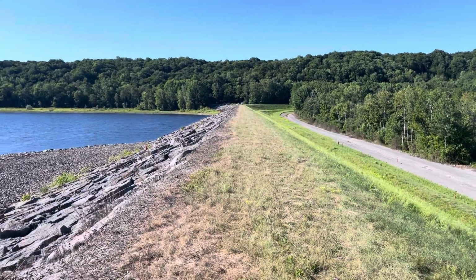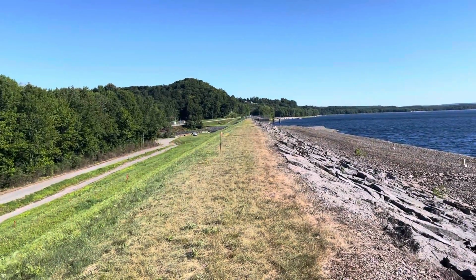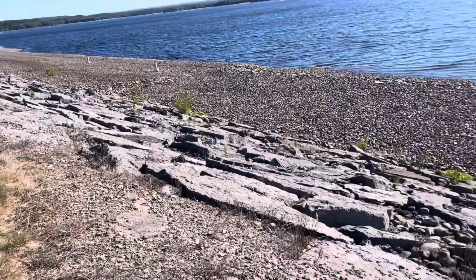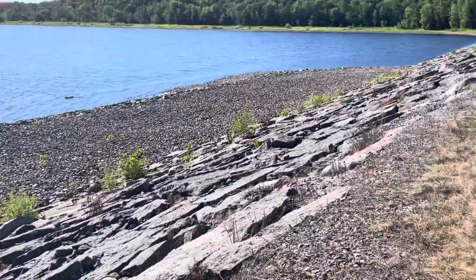This is part 2 of our little video here. We are again still here at the Hinkley Dam in Hinkley, New York. This is a power generation dam. The water is fairly low right now. We've got some vegetation growing along this rock face, and we're looking to treat that vegetation chemically.